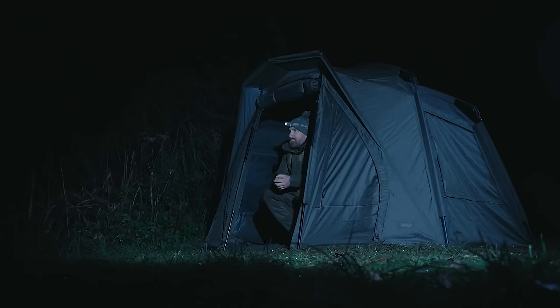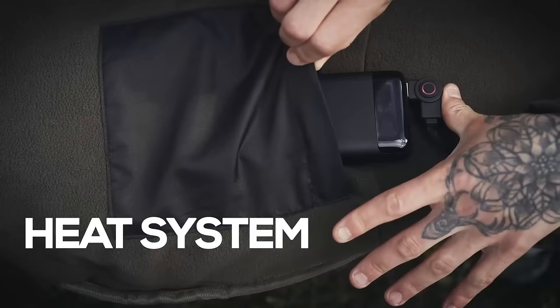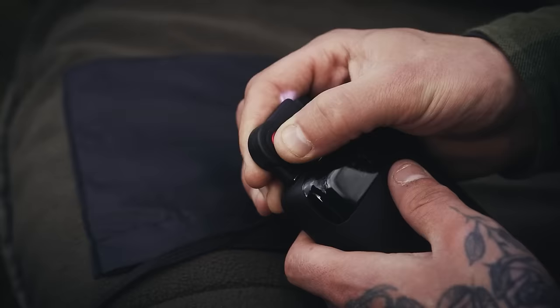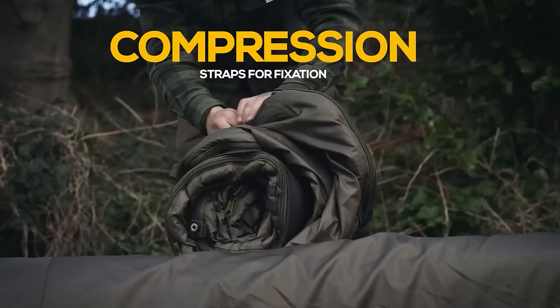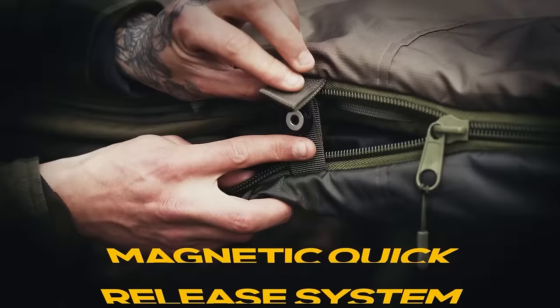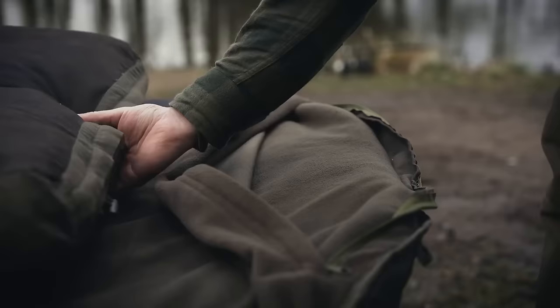Now that you have a shelter, let's talk about sleeping arrangements, specifically the SB9 sleeping bags. These bags stand out for their built-in heating, making them suitable year-round. Each bag comes with two heaters, and you can purchase an additional two if needed. Despite being an all-season option, the SB9 is a quarter more compact than similar products, weighing 3.8 kilograms. Alongside the zipper that runs all around, there are magnetic buttons. Plus, each kit includes a pillow and carrying bag. The price for all of this is $114.